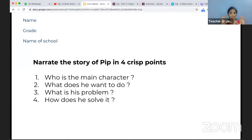But what is his problem? What challenges does he face with respect to the other dogs? Why might he not be able to do as well as the other dogs? I want you to express that in a single point. And finally, how does he solve his problem and get recognized by the same canine university that he goes to? How does he solve that problem, and how does the university recognize him?